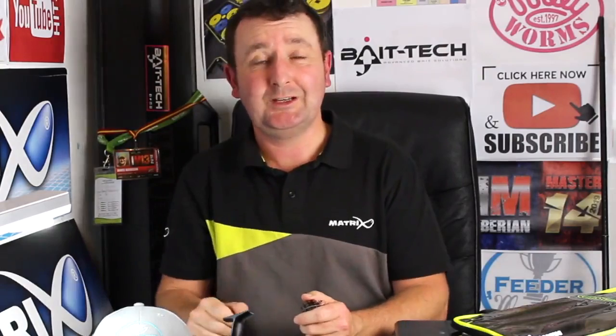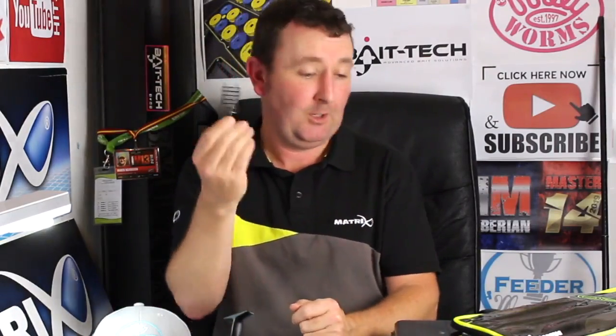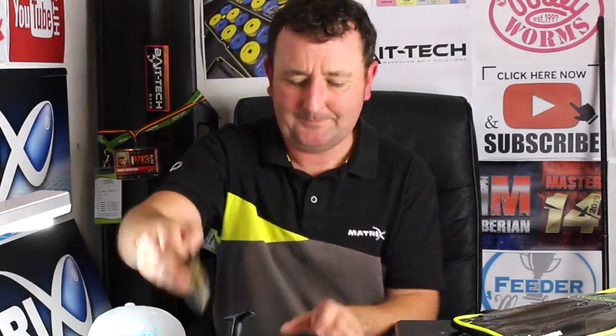But those style feeders are generally not quite as good for casting into a wind as these are, just purely because they're not designed for that sort of fishing. We've got a new feeder that is very similar to that, and that's the new Horizon feeder.